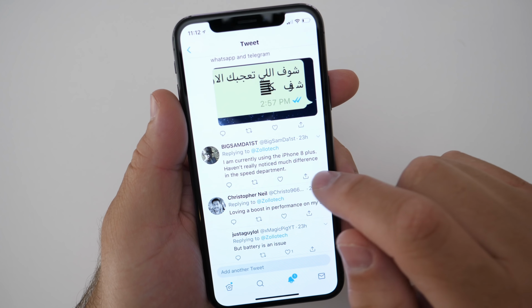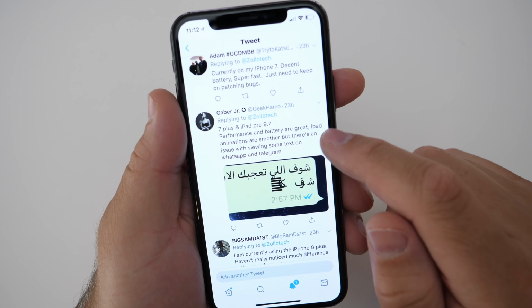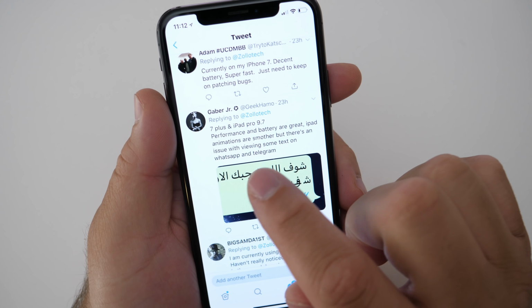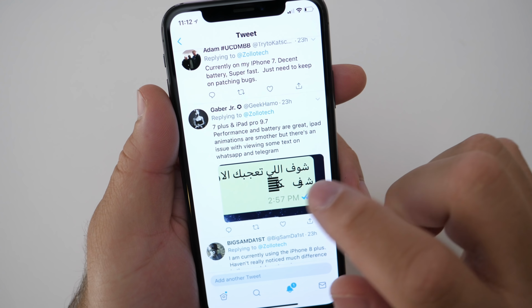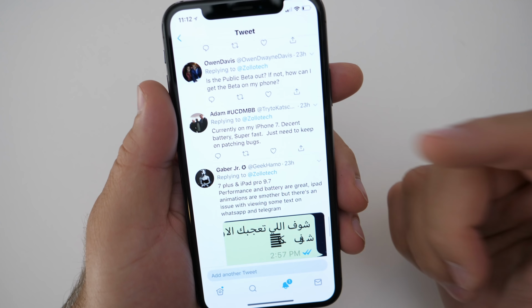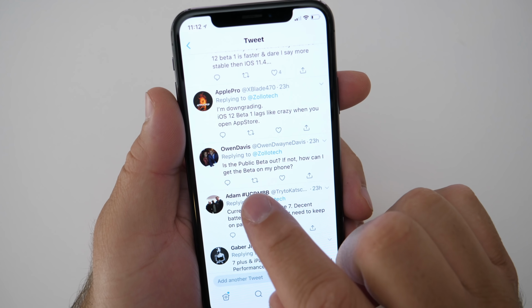Let's see, it says I'm currently using iPhone 8 Plus. Haven't really noticed much difference in the speed department. 7 Plus and iPad Pro 9.7. Performance and battery are great. iPad animations are smoother, but there's an issue with viewing some text on WhatsApp and Telegram. I'm not sure what that says. Let me know in the comments below, though, if you wouldn't mind translating that.